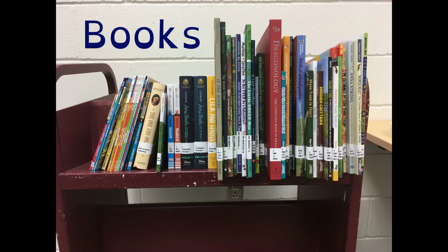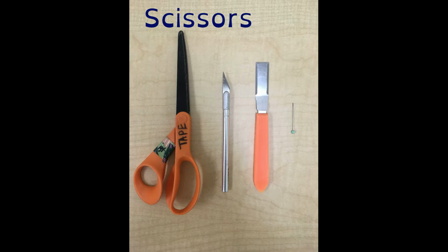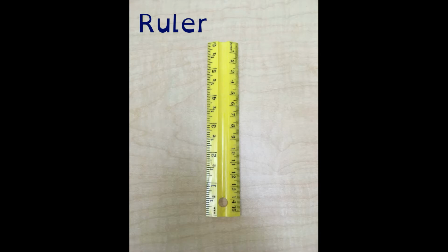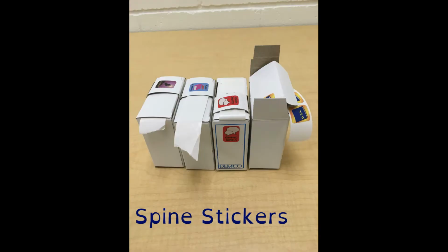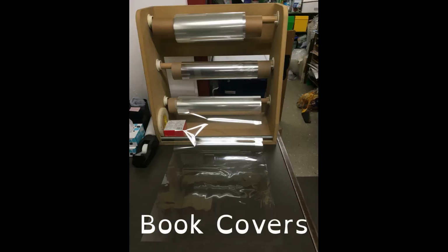There are lots of special tools and supplies that I use when I process the books, and I'm going to show them to you now. Of course, books, writing utensils, scissors and other sharp tools, a stamp pad and stamps, tattle tape to protect books from being stolen, a ruler, special library tape, label protectors, spine labels and stickers, I have lots, book covers, and more book covers.